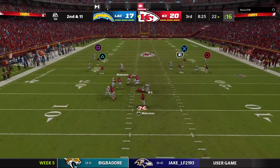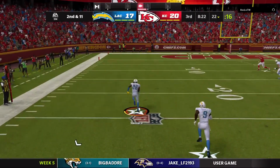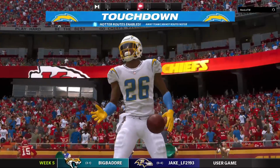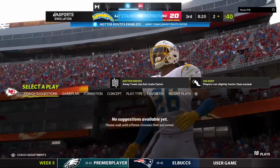Here's Mahomes to throw. He rifles one that's intercepted. Picked off by Asante Samuel Jr. And he brings this one back. It's a pick 6 and a Charger TD.